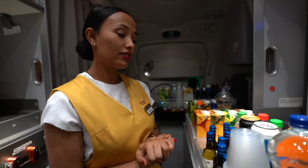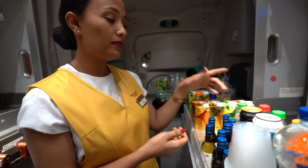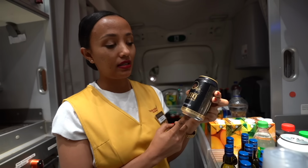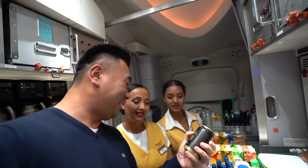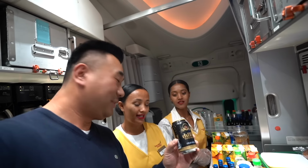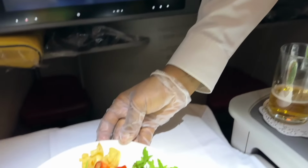So enjoy the flight. Drinks, we have wines, different soft drinks, juice, water, and also we have beer. This is a local one, Habesha beer. This is a special one. I found this is really cute, right? This is called Ethiopian lady Habesha. So this is an Ethiopian beer. Yes. I'm gonna try that tonight. I think the Ethiopian beer tastes a little strong, but what a funny can with the Ethiopian lady with the afro hair on the can. Very unique, right?